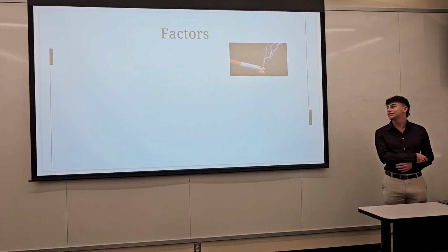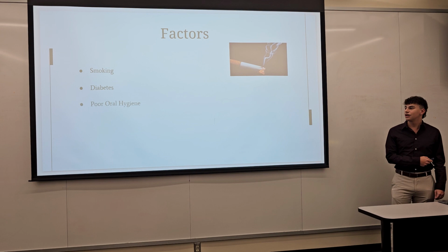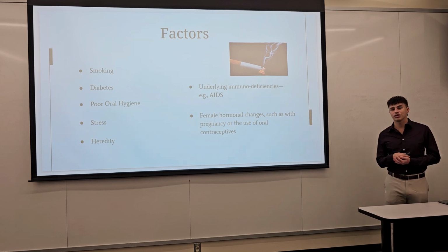Factors that could play into this would be smoking, diabetes, poor oral hygiene, stress, heredity, underlying immunodeficiencies such as AIDS, and female hormone changes such as when you're pregnant or when taking oral contraceptives.